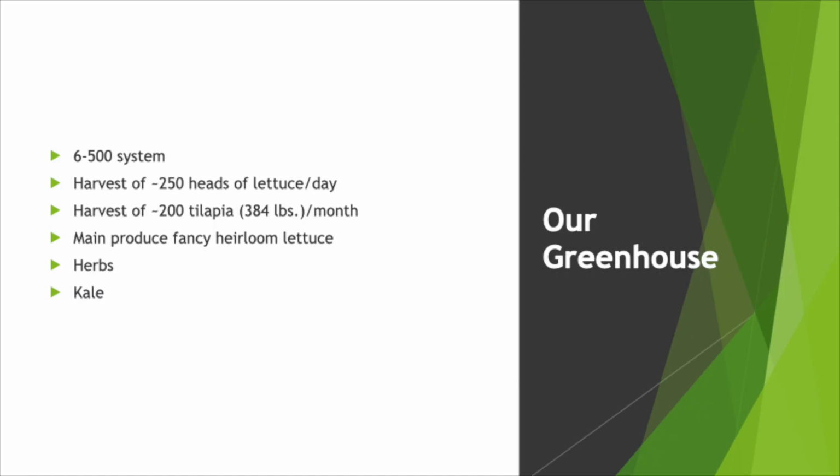So our greenhouse, we have the 6,500 system. We also have a nursery, which is 6 50-gallon tanks, and that's where we start our fish out. They grow out there until they're about 3 months old, about 45 grams in weight, and then we'll move them over to the big system.